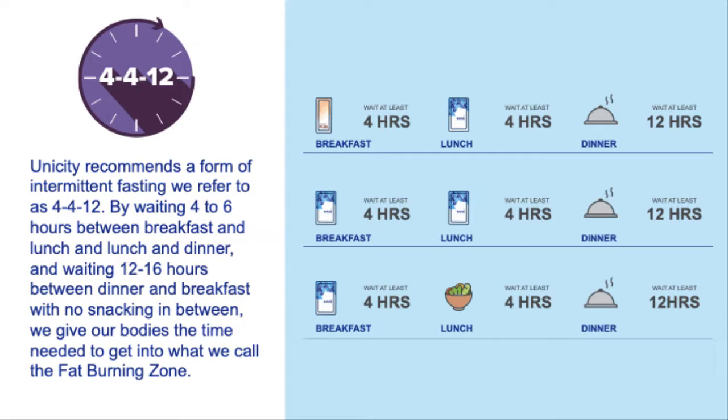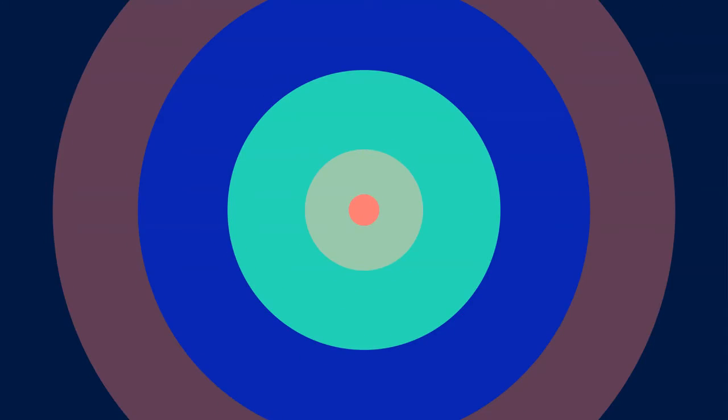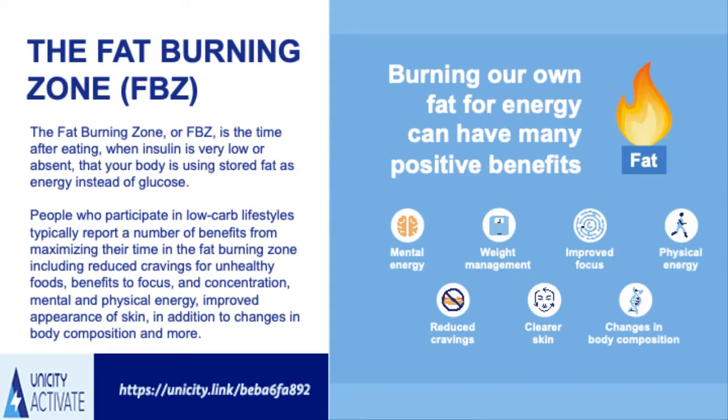The 4-4-12. Unicity recommends a form of intermittent fasting we refer to as 4-4-12. By waiting 4 to 6 hours between breakfast and lunch and dinner, and waiting 12 to 16 hours between dinner and breakfast with no snacking in between, we give our bodies the time needed to get into what we call the fat burning zone. Burning our own fat for energy can have many positive benefits.